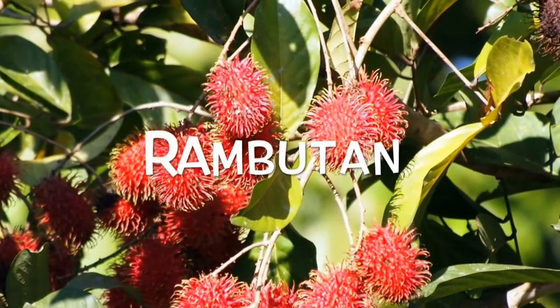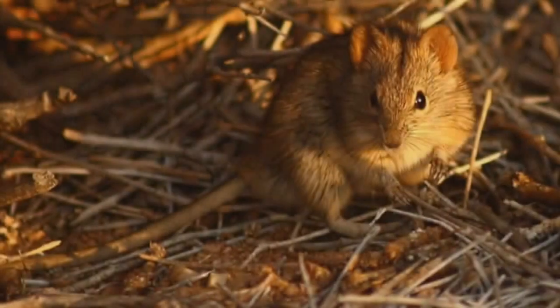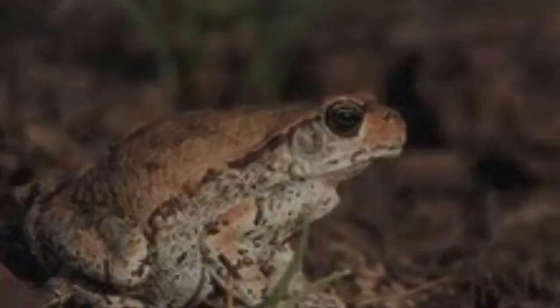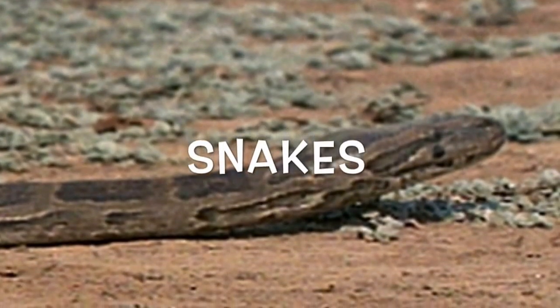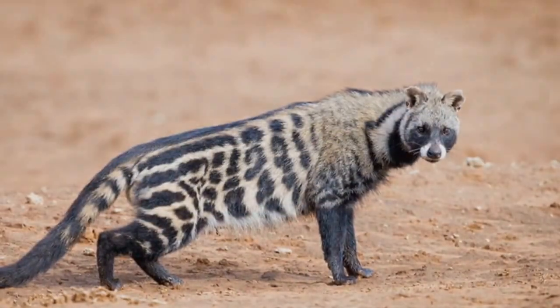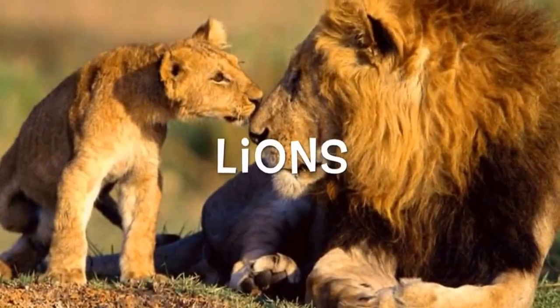Food web. Producers: rambutan and palm flowers. Primary consumers: the rats, frogs. Secondary consumers: snakes and the African civet. Tertiary consumer: the leopards and the lions.